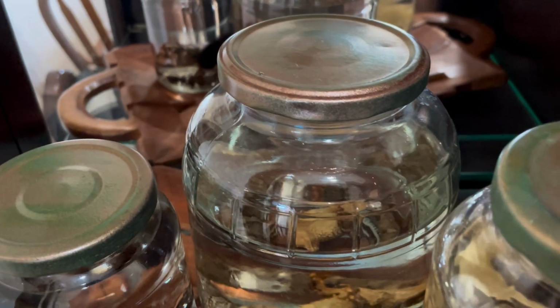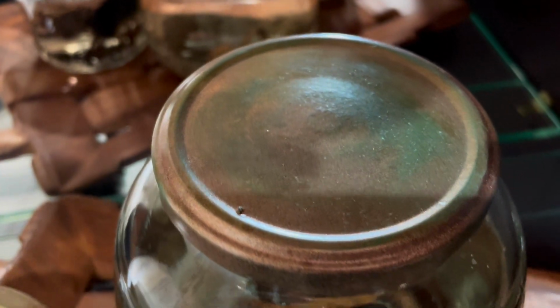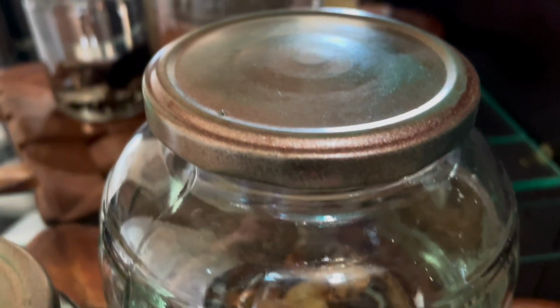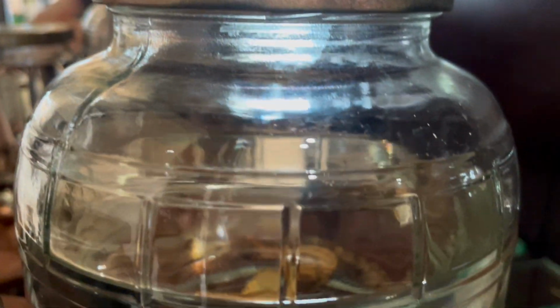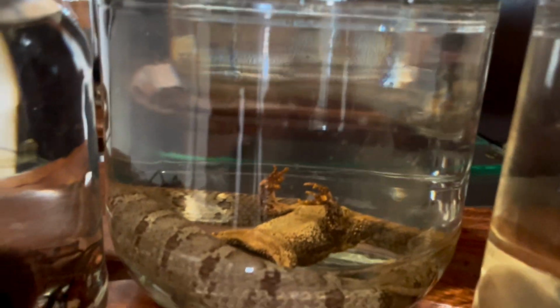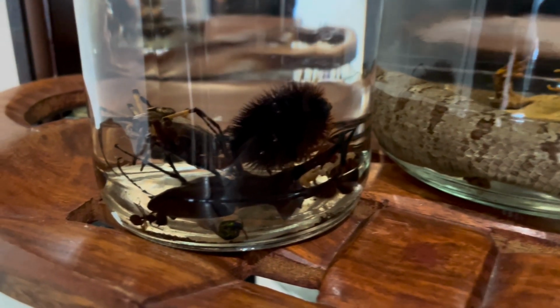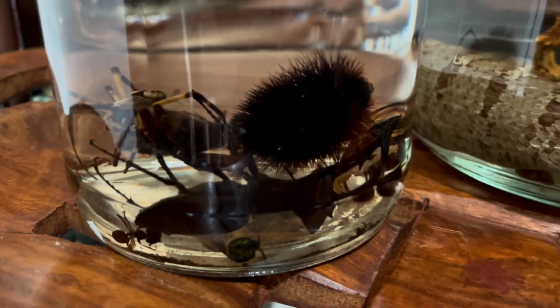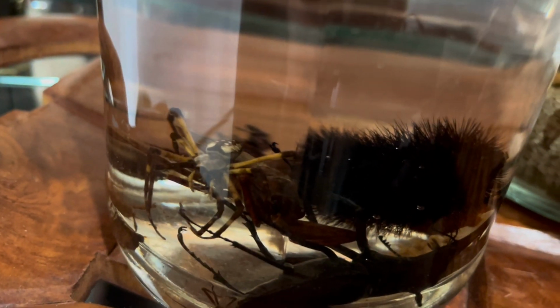And here's the finished product. I am really happy with the way that they turned out. They look like copper. Super fresh, the liquid looks so much better. Oh my goodness. I forgot to turn the frog over. Very sad looking frog hanging out on its back.